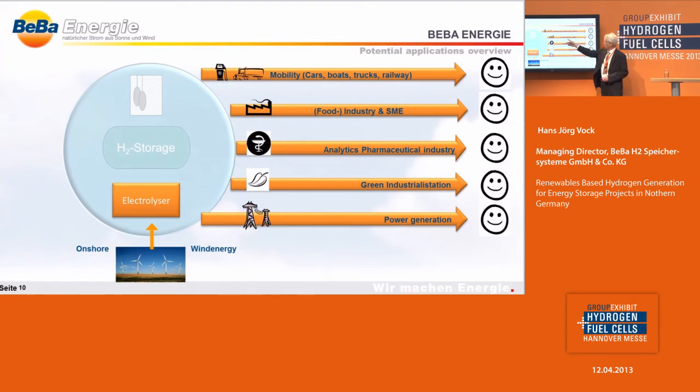It can be used in the food industry, like hardening of fats, margarine production. They use really lots of hydrogen in that area. Certainly in analytics and the pharmaceuticals industry, again as a raw product, the hydrogen can be used, and in these applications they need high purity hydrogen, which we can do with the PEM electrolysis that we're applying.